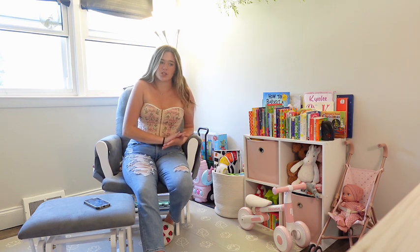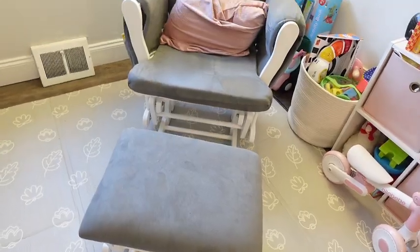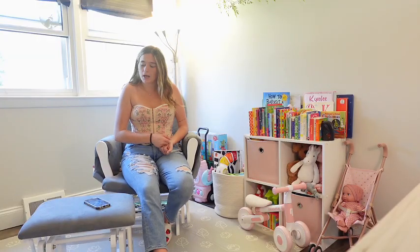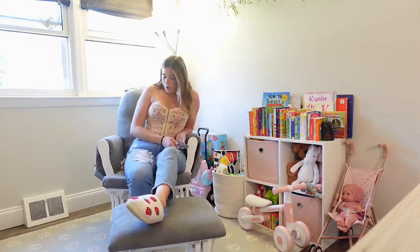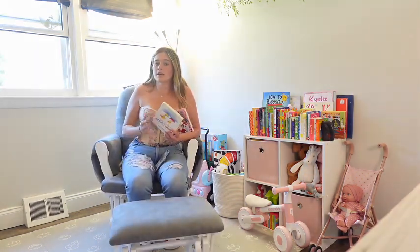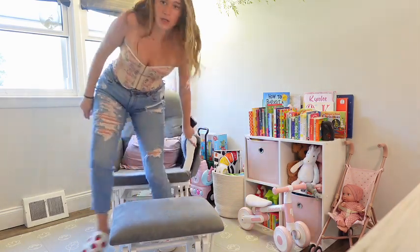Listen, I was 17 when I created this room, so I had no money. The chair is very comfortable, but it is one of the cheaper options. I think it was like $130 from Target or something like that, which I'm not saying cheap is bad. It's just, it feels cheap, honestly. Like, let me show you this ottoman. Probably user error. We probably built it wrong, but it's really nothing special. In the side over here, I just have some books that I read frequently to her. Nothing special going on over here.